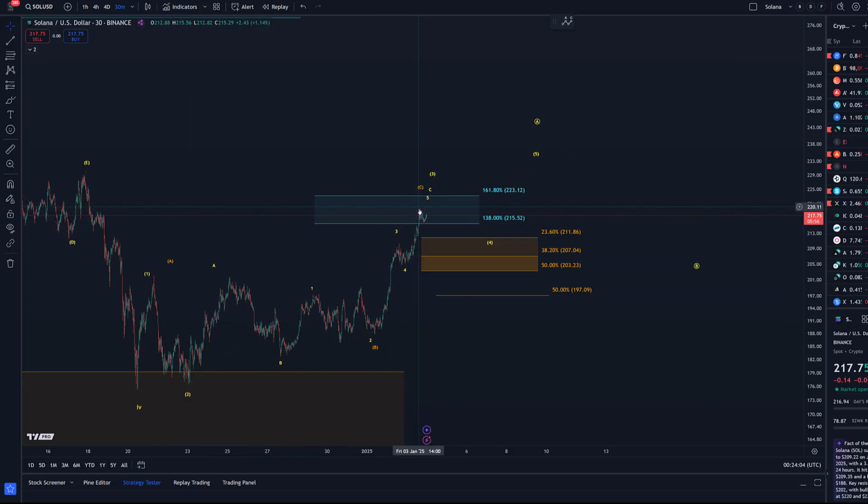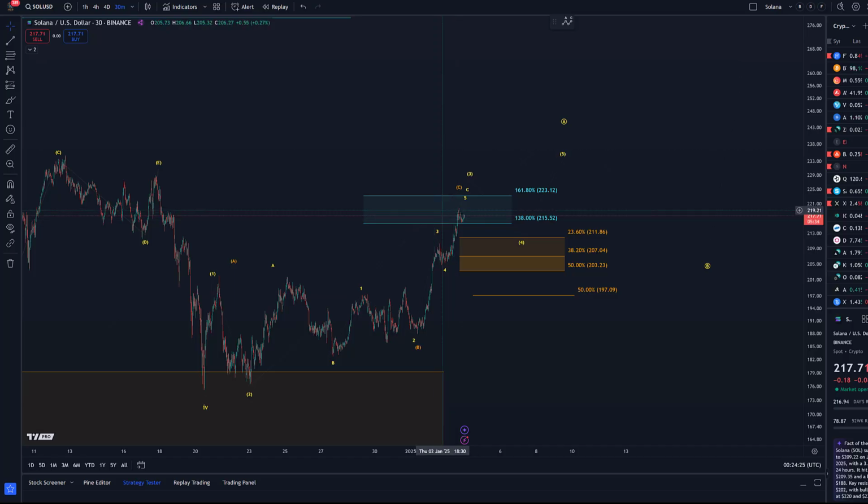Actually, I shouldn't say that. It's not that it has possibly completed, but it could complete in the current price region. It didn't really react to the 138% extension, so we'll see how it reacts to the 161.8 extension. That's the next level to watch at $223. If we get there and even break above this level, the next structural resistance is likely going to be found around $230 and then $235.